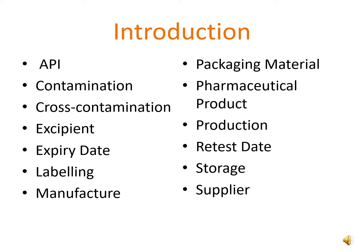That will be known as contamination. Next is cross contamination. The contamination of starting material, intermediate or finished product with another starting material, product or intermediate will be known as cross contamination. That is, the mix up of one material into another material will be known as cross contamination.